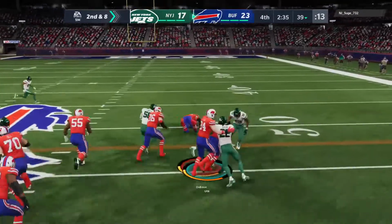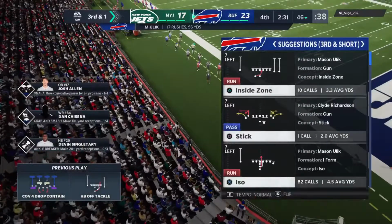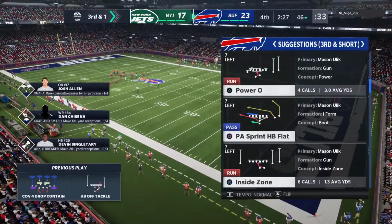Now a handoff looking right. Good work to pick up 7 yards there. That gets him into a 3rd and 1 situation. And this is an absolutely big 3rd down that's been set up here, partner.